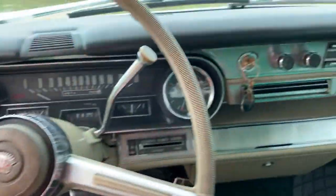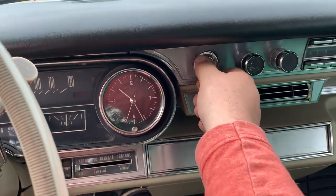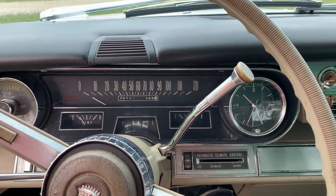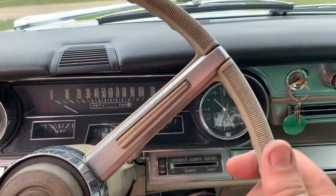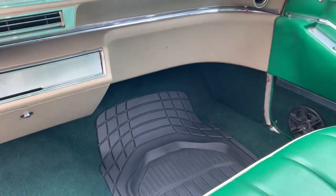It has a hidden Bluetooth receiver. It syncs with your phone. Sounds good. Got a little exhaust leak at the manifold that probably needs to be addressed.